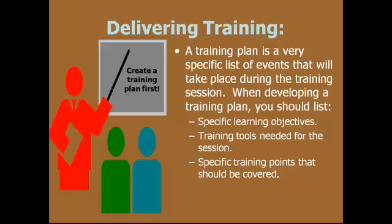Are you going to use a computer? Are you going to use computer software? Are you going to use poster board, etc.? What are you going to use? And then you need to have specific training points that would be covered. So specific topics that you would stem off of your learning objectives.